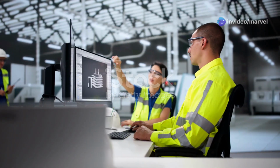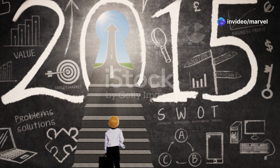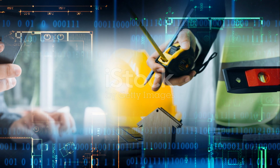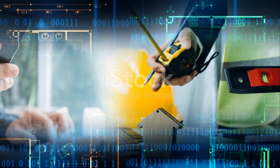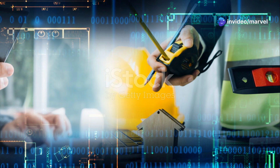Once the research is done, it's time to move on to the design development. Here, the rough sketches are turned into detailed drawings and 3D models. This step involves a lot of collaboration with engineers, architects, and other experts to ensure the design is both functional and aesthetically pleasing. After the designs are finalized, it's time for prototyping and testing.